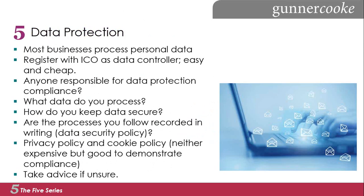So the final area that I wanted to touch upon, which is becoming ever more prominent in due diligence inquiries by buyers, is data protection. Most businesses process personal data. A lot of people think that being a data controller only applies if you're processing customer data, and some translate this even more narrowly, thinking that it only relates to customer data that they receive online. Personal data refers to data, not only customer data, but your employees' data as well.